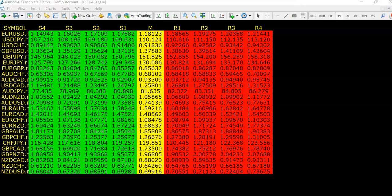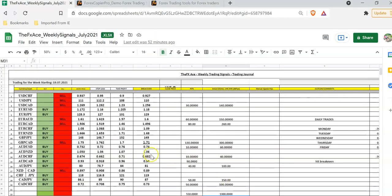The Aussie pairs were good days also this week. Aussie Swiss franc, it hasn't really moved much. Aussie CAD was the next one.